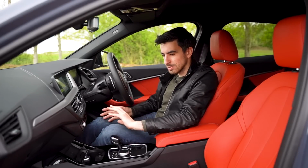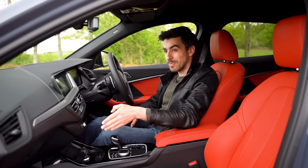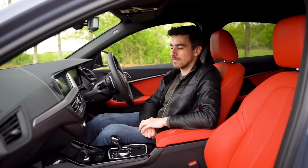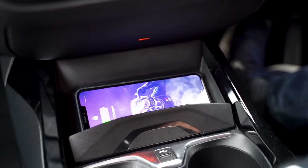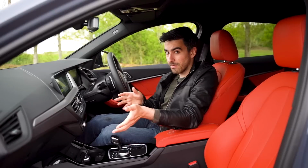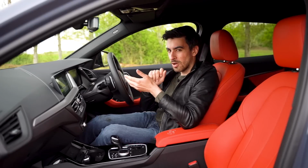So if we want to compare apples to apples, you'll be looking at this versus the DSG Golf, and the DSG Golf costs £1,500 more than the manual car, so it's also a little bit more expensive. Now, yes, you can start adding options on as well. With the BMW, wireless charging, that's an optional extra. Head-up display, that's an optional extra too. And if you want a colour other than white, you'll be paying just over £500. But it's also the same story on the Golf GTI, so on both cars you can really go options crazy on the extras list.